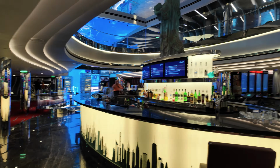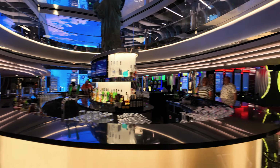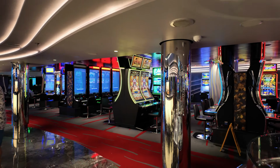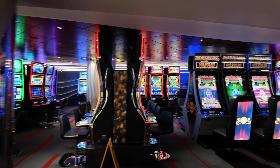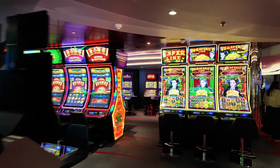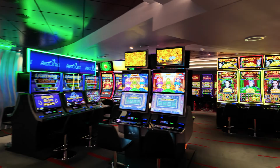This here is the bar area in the casino. One of the nice things recently, in the Seashore and the Seascape, is that MSC made their casinos completely smoke-free. There's a small room that's completely sectioned off where you can smoke, but otherwise they're completely smoke-free. So it's nice to see that other casinos are starting to do the same. So this is the slots.